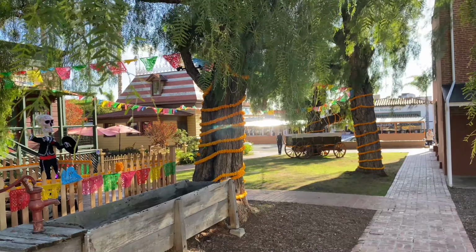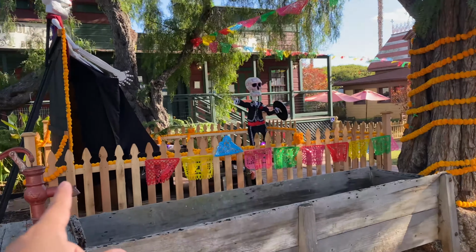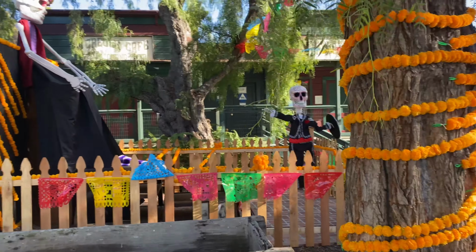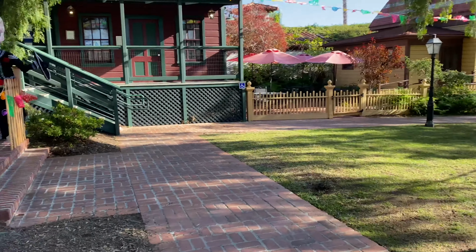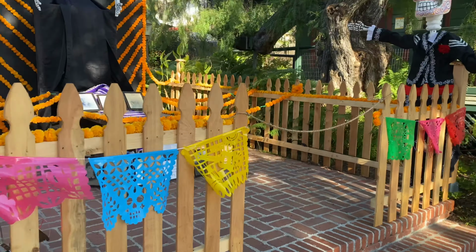It's a nice, beautiful day out here in San Diego. I'm gonna show you some of the front yard premises, and after that, we'll go inside and check out the beautiful yard and the trees. This is definitely different. I do not remember them doing this before for the Dia de los Muertos, celebration of the dead. Check this out. This is really nice looking. Yeah, they have not done this.